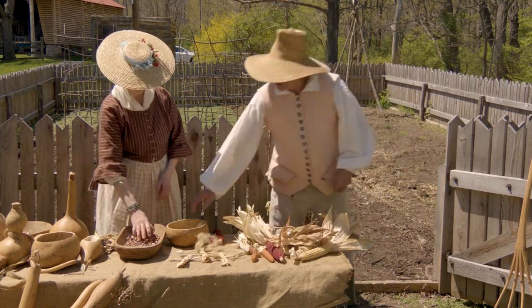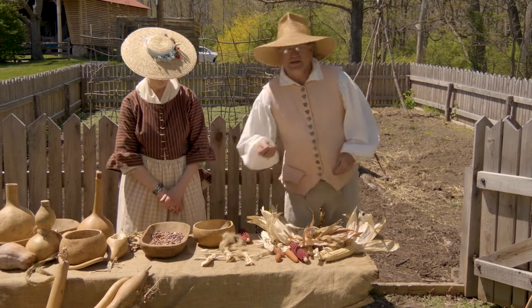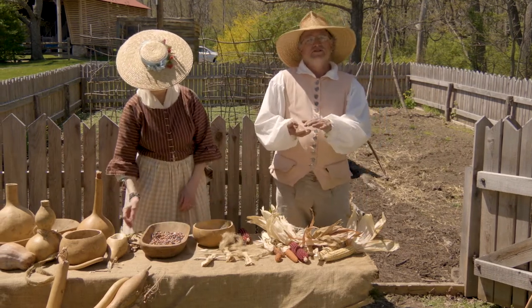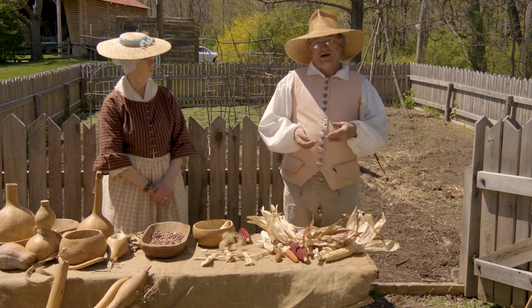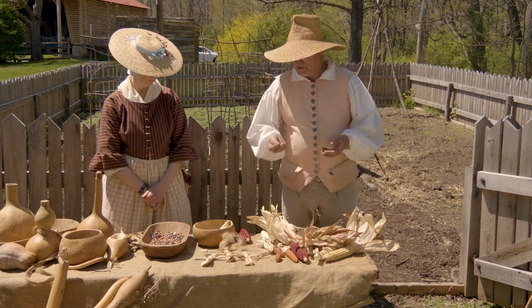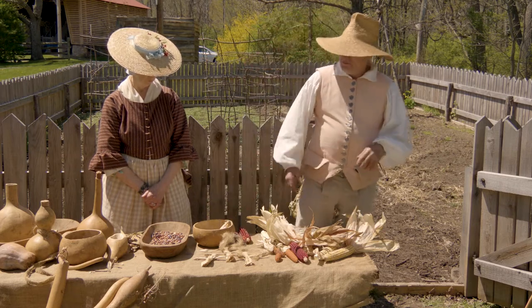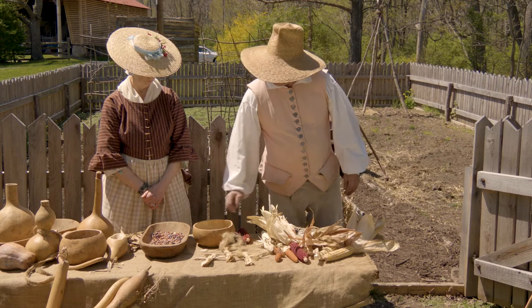Another thing to use the kernels for is hominy. What they would do with the kernels would be soak the kernels in wood ashes and let that sit for a while and then clean that off and then boil it until it got soft. And eventually you end up with what they call hominy. And ground up hominy is grits. So that's where we get grits today.